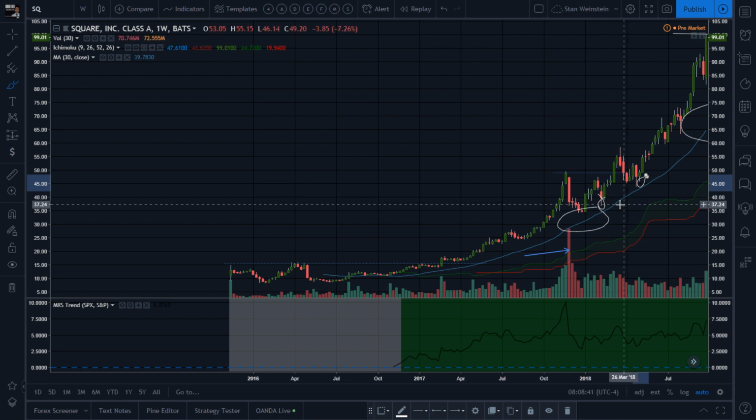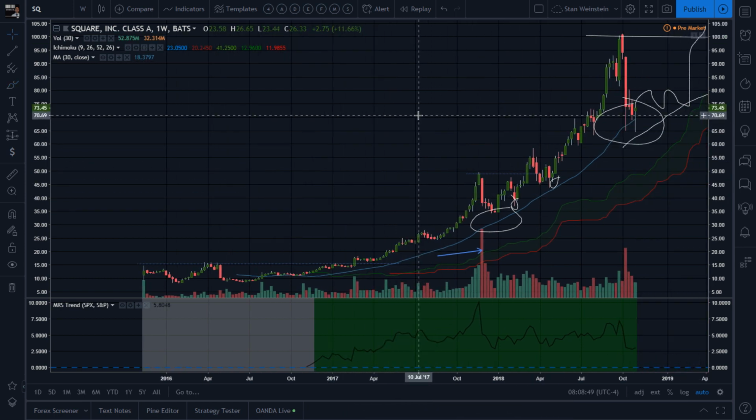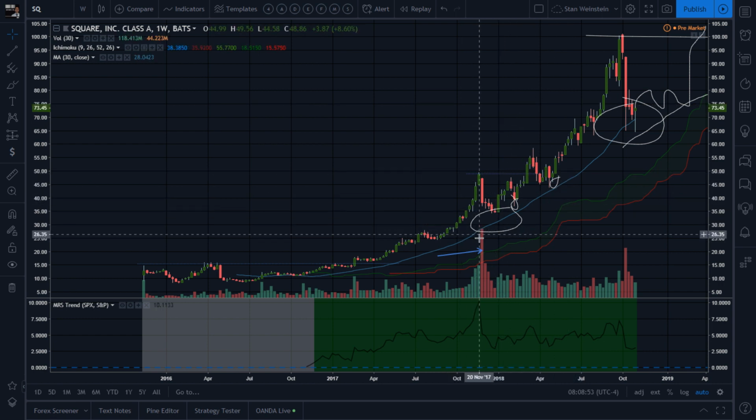You could violate the 30-week average. You could violate the previous low, and then you're in a stage 3, and then it's no man's land. Either you break down to stage 4 or you recuperate and go back into stage 2. So this is not the ideal stage 2 continuation breakout. You wouldn't have wanted to see that red candle. But other than that, you still have all the symptoms of a healthy stage 2, other than this big red candle here. Decreasing red volume on the subsequent pullback candles.